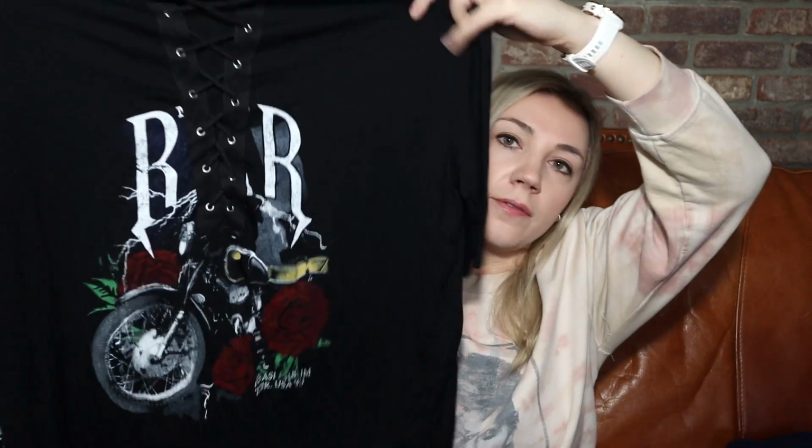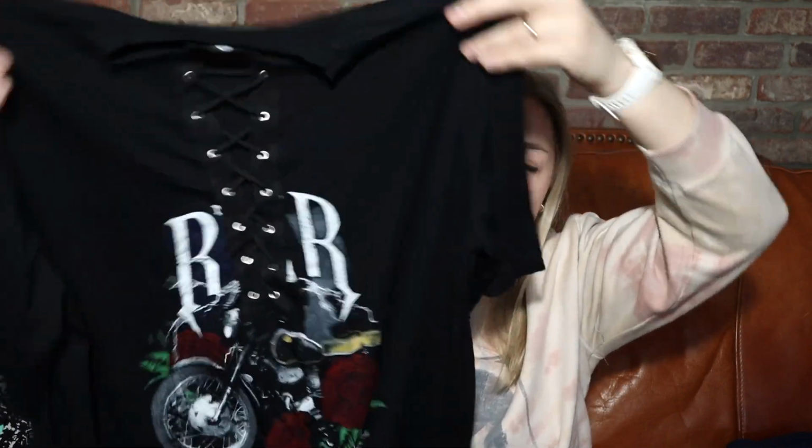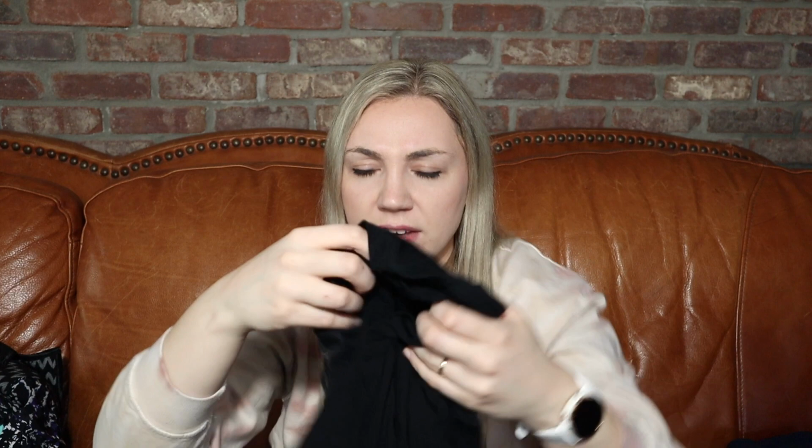This is kind of a fun one, a band type tee. This is from just Misguided, so it wasn't too expensive originally. It is a size 10, and it's very, very comfortable, super comfy, super stretchy, has that kind of grunge lace-up detail, and it's got like a motorcycle and roses on there. So this would be really cute, I think, to wear with bike shorts. That trend is kind of out, I think, to wear the oversized shirts with the bike shorts, I've noticed, but I think it's still cute.